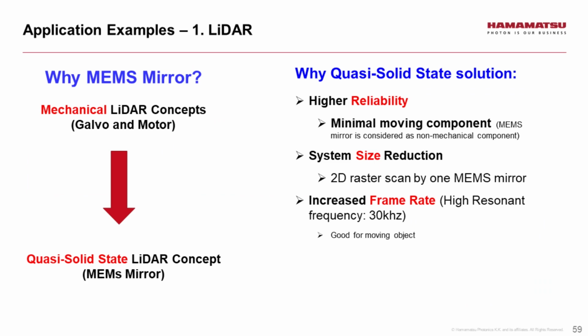Why is the MEMS mirror drawing attention for this kind of application? The key is in the terminology people use in this field: moving from the mechanical LiDAR concept to the quasi-solid state LiDAR concept. In other words, right now many scanners are purely mechanical, but you can remove or minimize the mechanical portion by using solid state technology like a MEMS mirror.